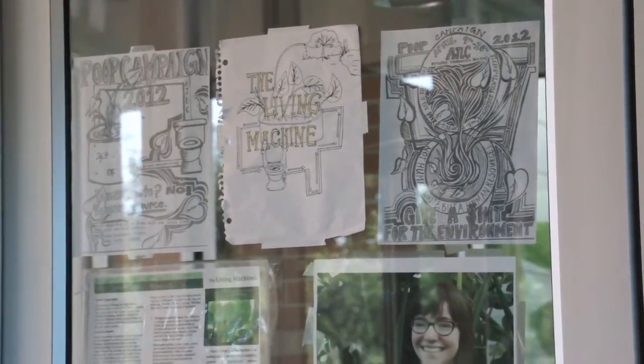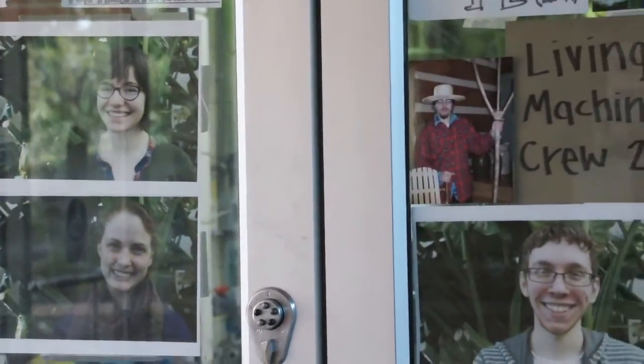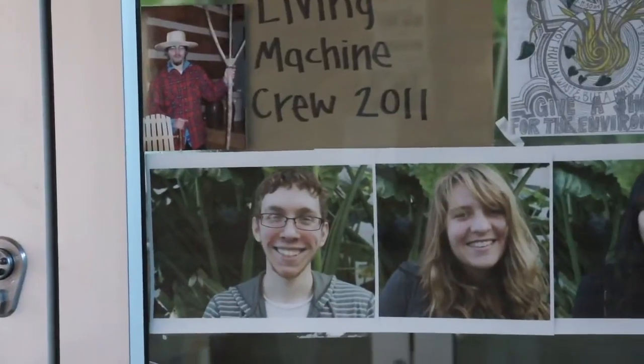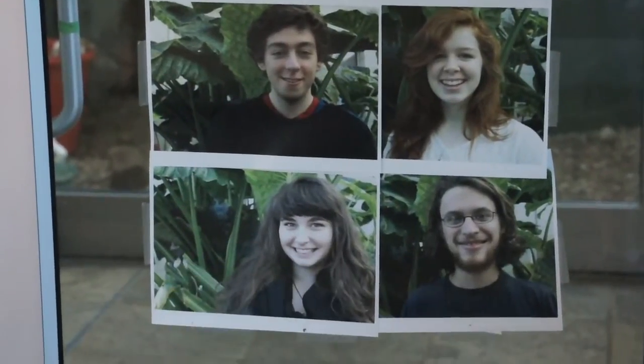Yeah, anyone can become a Living Machine operator. We love getting new students, especially freshmen at Oberlin College, so that they can really learn over their 4 years how the process of treating this wastewater really works. But anyone can become it if they're a student at Oberlin College.